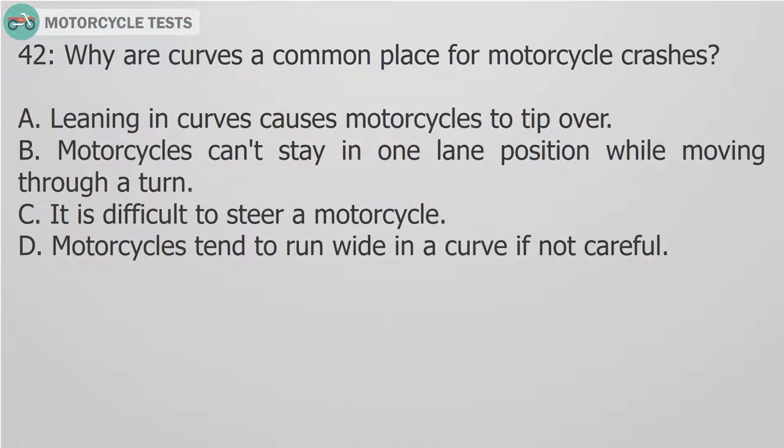Question 42. Why are curves a common place for motorcycle crashes? A. Leaning in curves causes motorcycles to tip over. B. Motorcycles can stay in one lane position while moving through a turn. C. It is difficult to steer a motorcycle. D. Motorcycles tend to run wide in a curve if not careful.